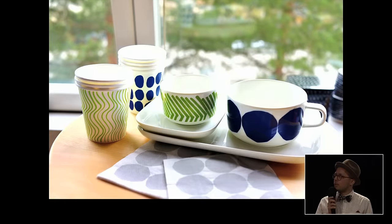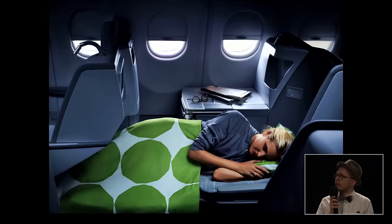The ceramics and paper cups. Ceramics are for business class, and then there are paper products for economy. Girl resting there, obviously, really peaceful.